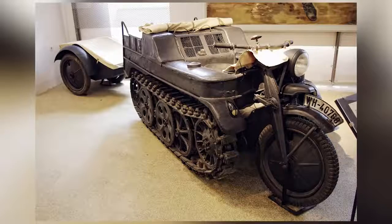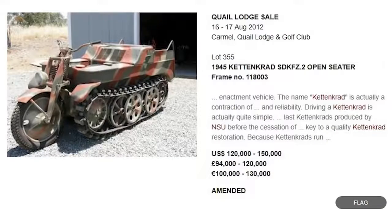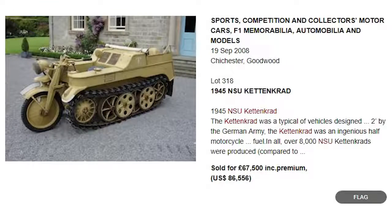With only a few having survived the war, the amazing Kettenkrad is highly prized by military vehicle collectors. These three auctioned on bottoms.com were each listed at more than $65,000.